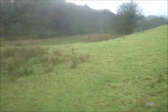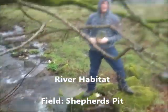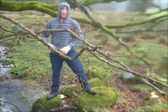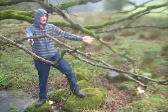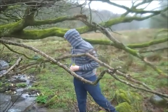This is one of the only buffer strips that the college has on their whole farm. As you can see, there are streams going past us. This is perfect for waterholes, and also for the livestock to drink out of. It's a really, really good thing for the farm.